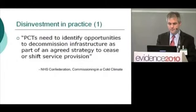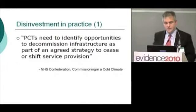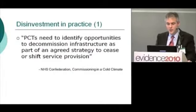The NHS Confederation recently published a report on commissioning in a cold climate, where they state that PCTs need to identify opportunities to decommission infrastructure, which include both staff and capital costs and so on, as part of an agreed strategy to cease or shift service provision. So it's becoming more explicit that there needs to be some element of cuts, efficiency savings, however you might want to call it, in order to fund new technologies, typically, which are increasingly more expensive.